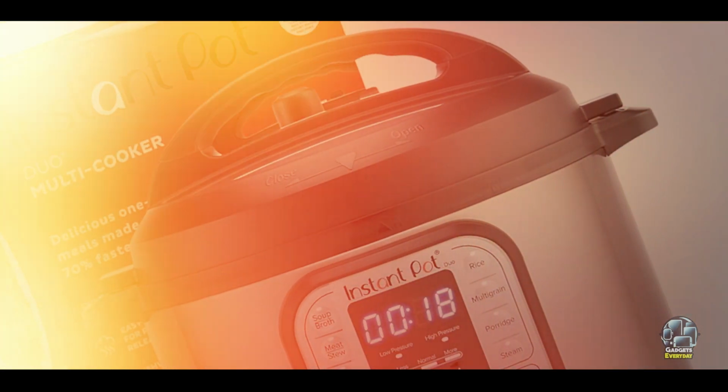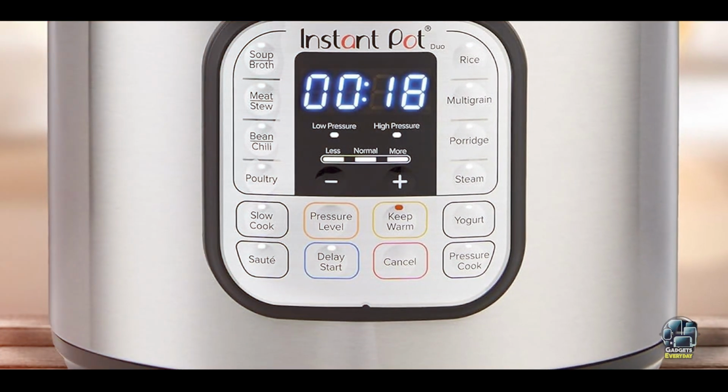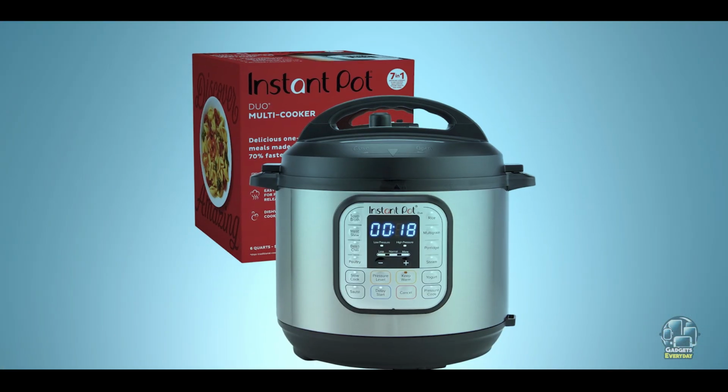Plus, Instant Pot offers a warranty to ensure your product's longevity, providing peace of mind if any issues arise. Overall, the Instant Pot Duo is a reliable kitchen companion that should serve you well for years.